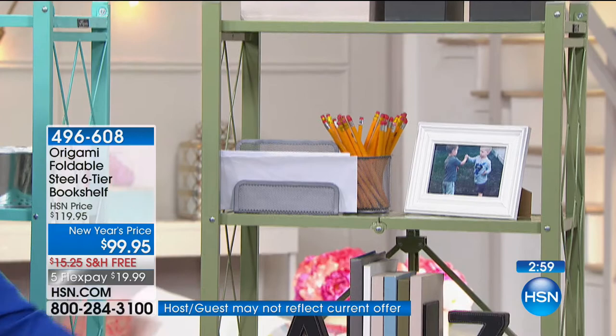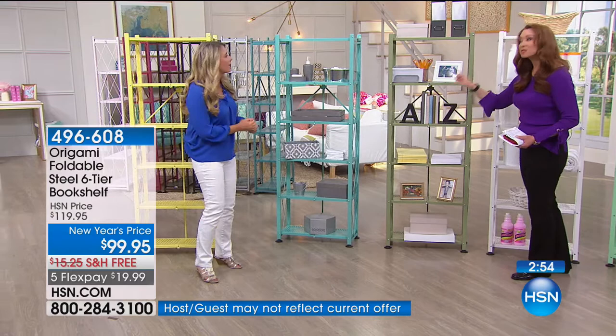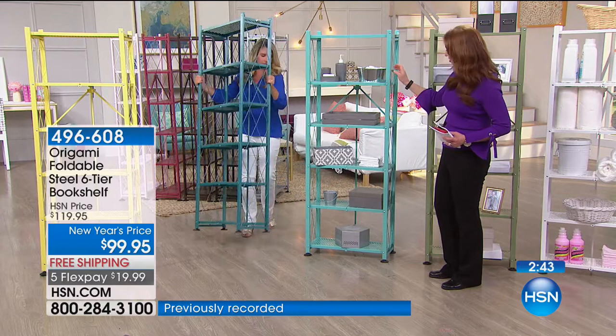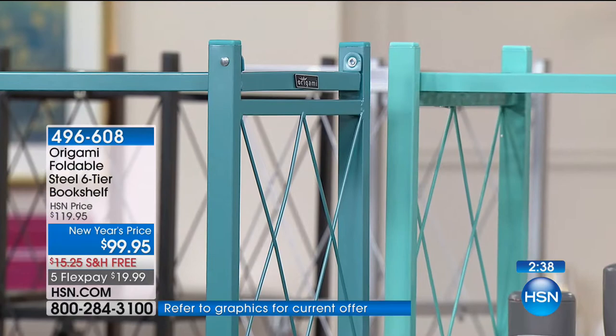Now, we're calling this one turquoise. Let me put the turquoise and the teal next to each other. So this is the turquoise, and Tracy's grabbing the teal, just so you can see the difference. Do you see how the teal's just a little richer? This is a little bit more retro. I kind of remember the cars back in the day.